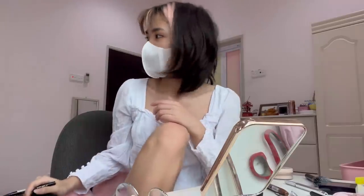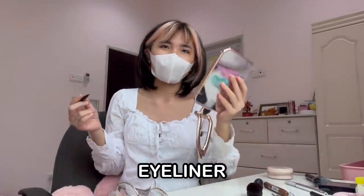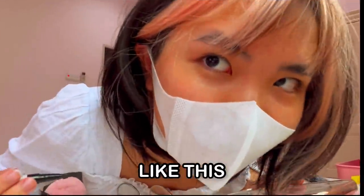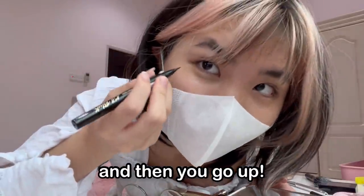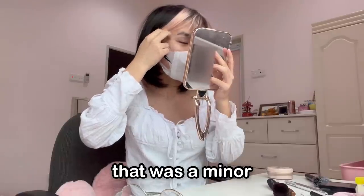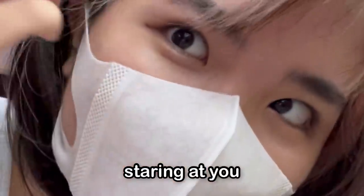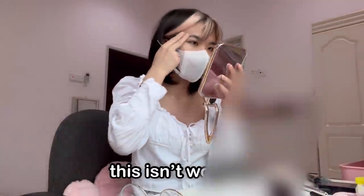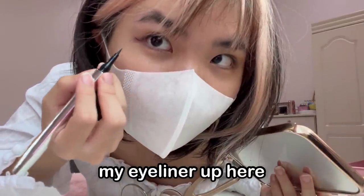You hear me? Why is my mom chopping lettuce so loud? This is how I like to do my eyeliner. I extend the corners out like this. Do you see this? Do you see me extending my corner? And then you go up. Oh, fuck. It's okay, that was a minor mistake. And then you go up. Ignore how I am staring at you like you just killed my dog. Okay, this isn't working. And then you go up. I like to bring my eyeliner up here.